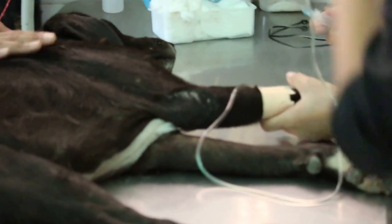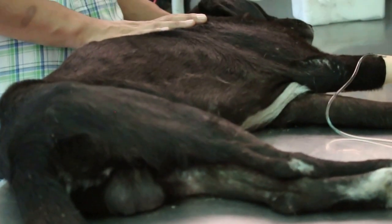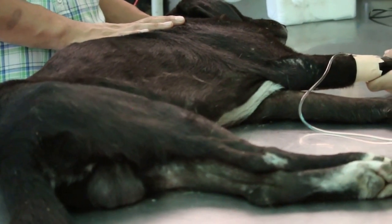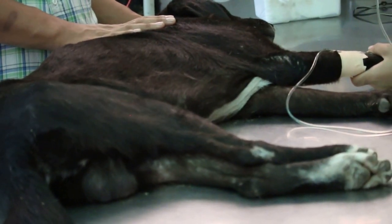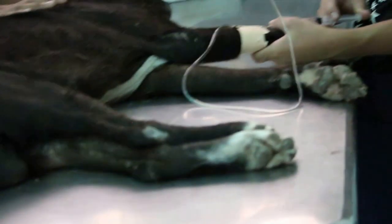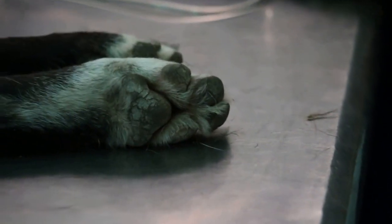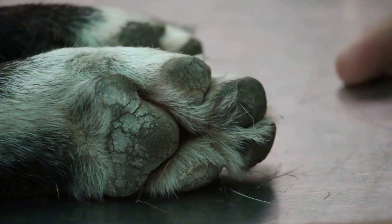Nystagmus is a part of the heartworm condition. You can see the tremors, the body tremors. Normally it's due to a viral infection of the brain, like distemper. Now this dog is three years old. Distemper can cause hard pads. I've seen this dog run on the road, so the pads might be a bit hard.